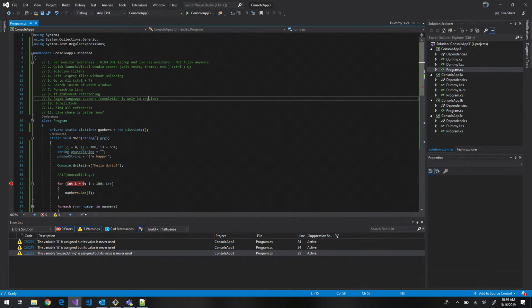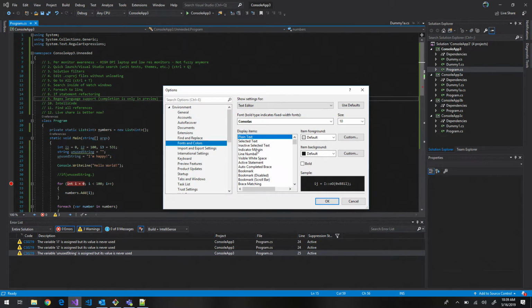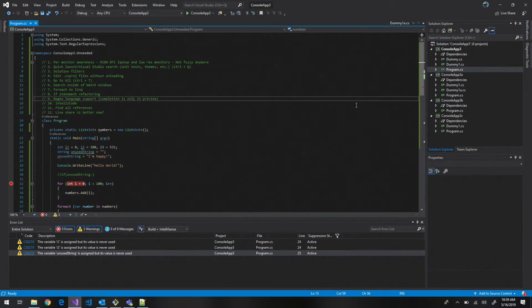So if you're looking for, say, something about fonts, you can do a Control-Q, and it brings you up to the top here where it has a search Visual Studio box, and you can just start typing fonts, and it'll take you right to the place about the fonts in the settings. So that's a lot faster. You don't have to hunt around for things in the settings.